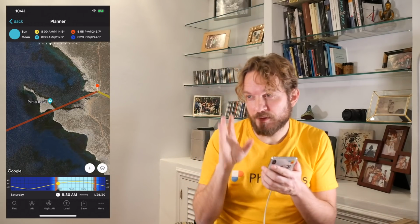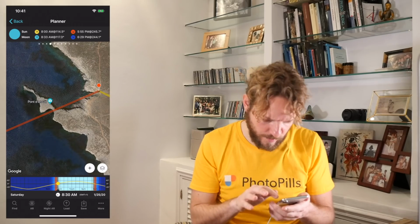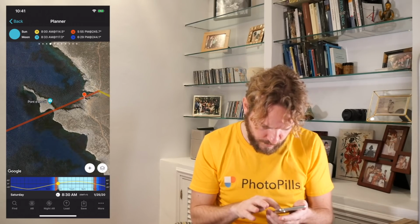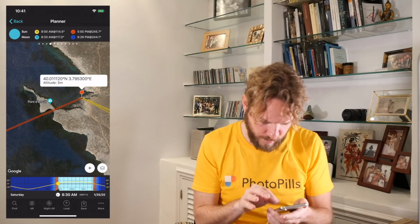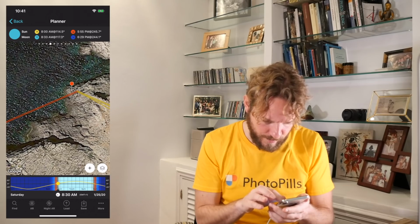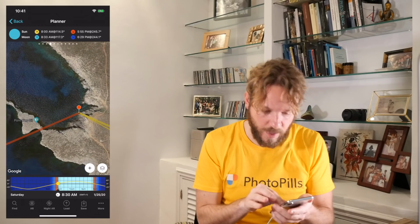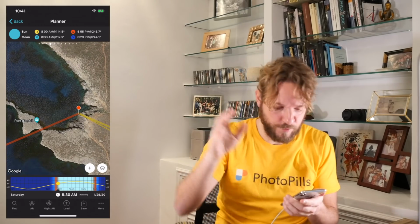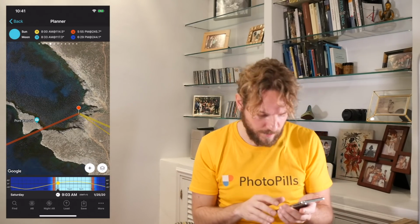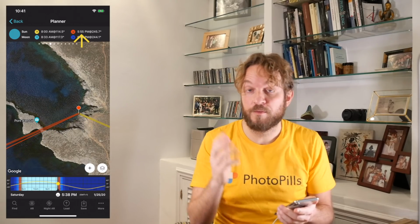But if I want to photograph the sun setting through the arch, I need to find a shooting spot that is right at the sea level so I can see the horizon through the arch. So I need to get down to the sea level. For example, here. This is a nice spot, I know it, I've been there. So from this spot, which is very close to the sea level, I'll be able to photograph the sun setting through the arch. And this happens next Saturday. The sun is setting through the arch around 5:55 p.m.